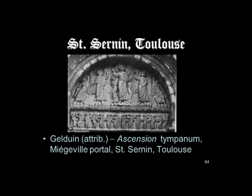So now we want to look at the tympana itself. This is the Ascension tympana of the Miegeville portal at St. Sernin in Toulouse. And Hearn has attributed this to Gelduin. Remember Bernard Gelduin, or Gelduinus? He was the artist who carved his name, saying, "Gelduinus made me," on the edge of the altar at St.